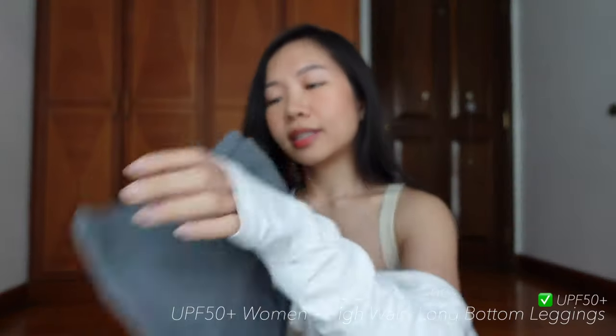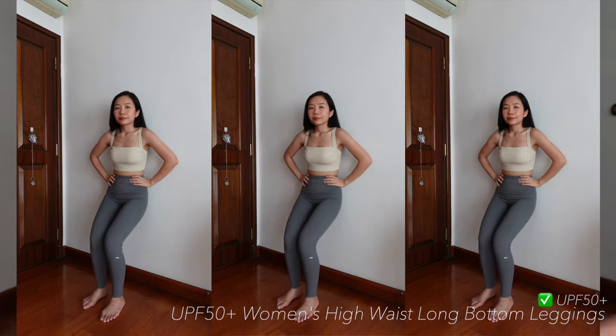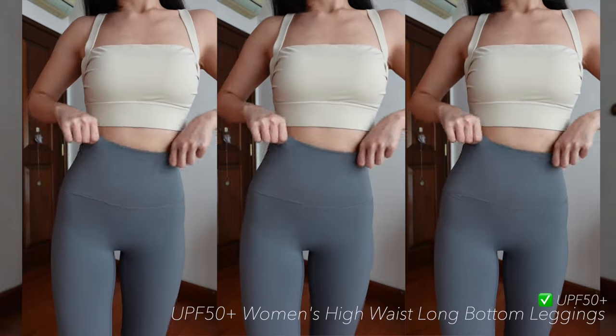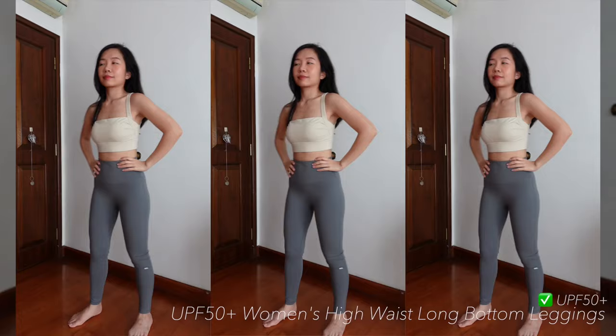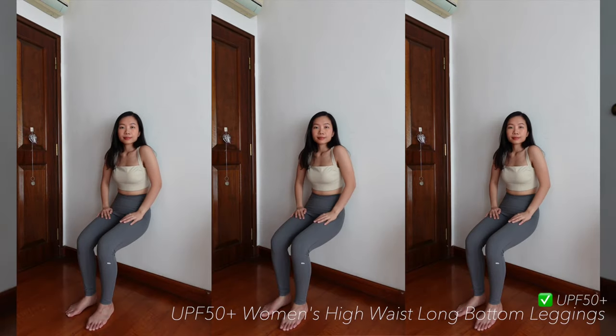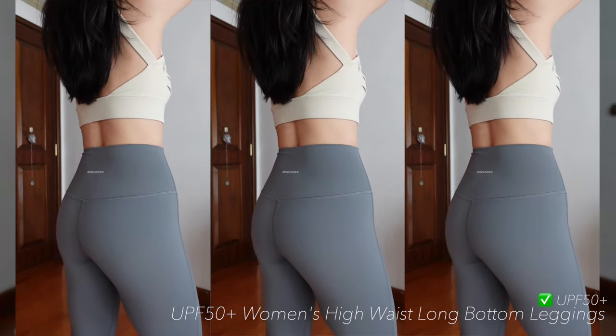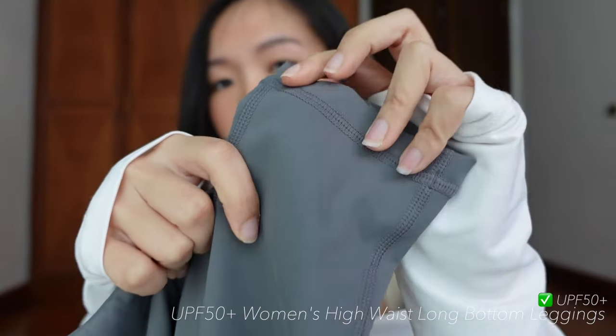And then moving on to the next one, which is this pair. It's also a full length leggings. It's grey colour, it's very basic. The waistline is the straight cut waistline. It's very easy to match all because it's grey colour. You can match with almost any sports top. And the material is slightly different from the previous one, but it's still firm enough to shape your body. The bottom is not seamless though, compared to the first one.